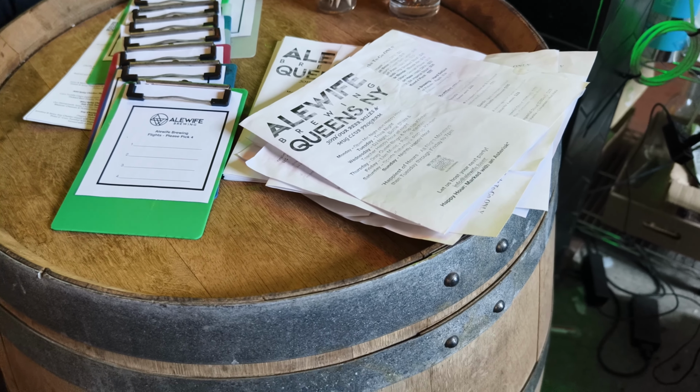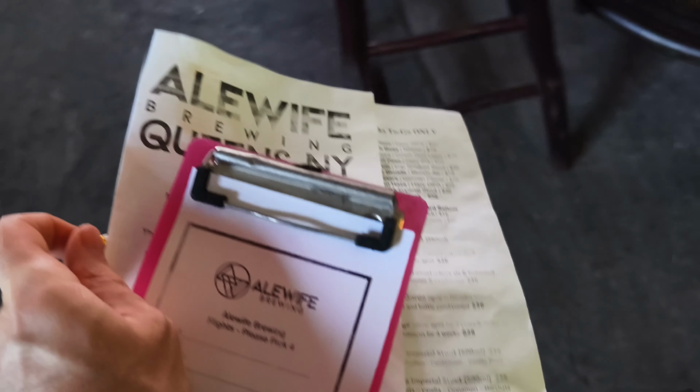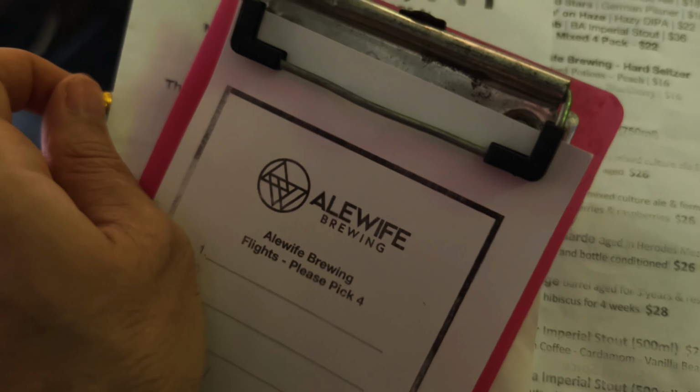So let's grab a menu here and also one of those blank forms and a pencil so we can pick the beers we want for our first flight.